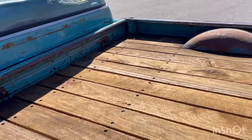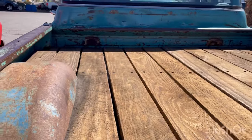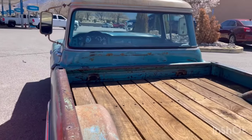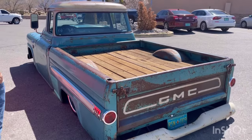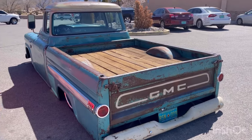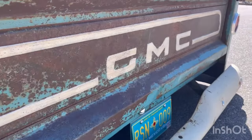What about this wood? Is this a kit you buy online or something? This is actually Cypress. It's rough cut Cypress. Oh man, that's sick. It's a full build truck. It's original patina, it's got the Fotina on it. Yep. Man, it's a beautiful truck.